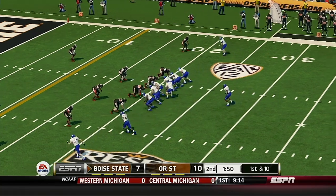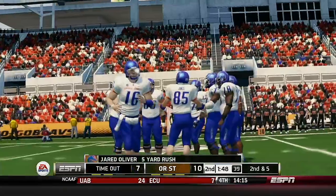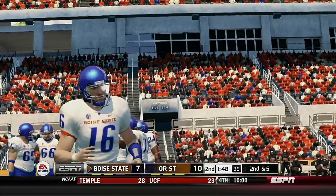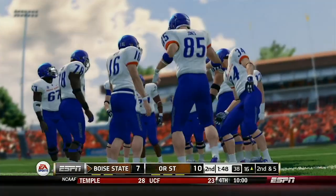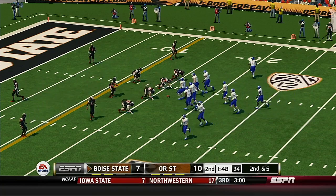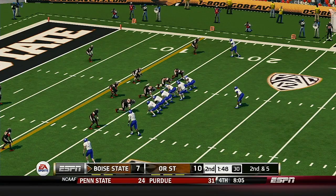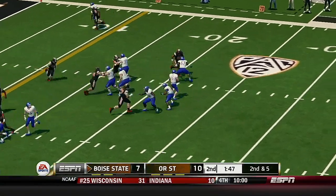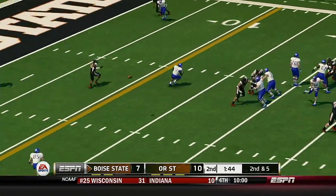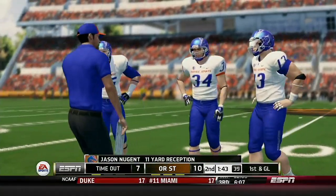Let's go! Nice run up the middle. Oliver picks up 5 with the carry. The Broncos taking their first time out of the half. And this is the 10th play of the drive. Play, and now they're in a great position to score.